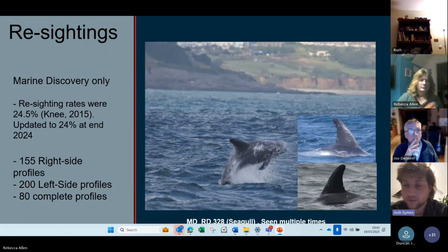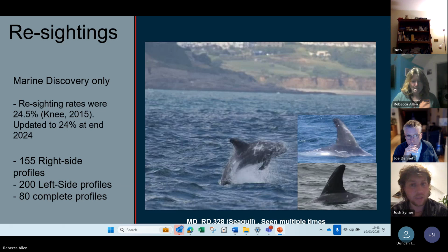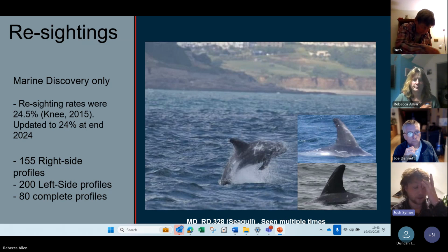And then this is just for the Marine Discovery data, because a lot of the animals in the Southwest catalogue have been photographed in Mounts Bay. And obviously all the Mounts Bay data is effort corrected, so you can get different results and have a bit more depth depending on where these animals have been seen. Becker did a resightings rate in 2015, which was 24.5%, and this one actually went down to 24% in 2024.